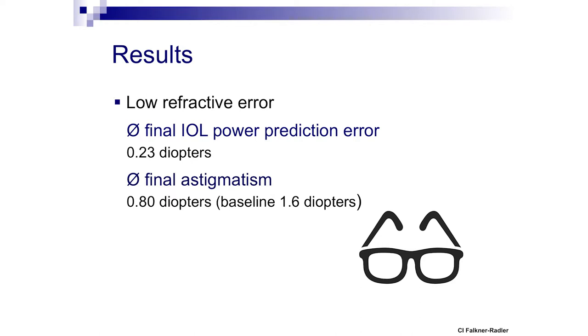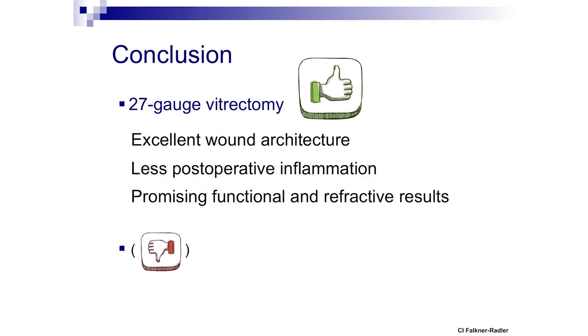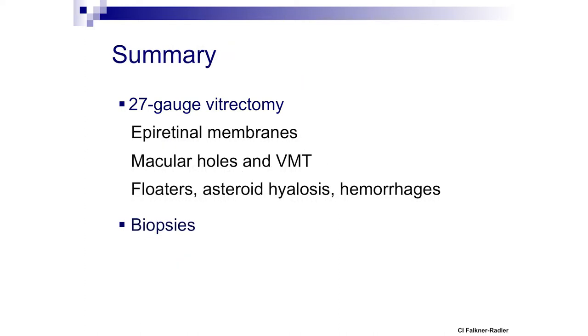So if you see the results, for me, the advantages are more important than the small disadvantages. You have an excellent wound architecture, you have less postoperative inflammation, and you have promising functional, anatomic, and refractive results. And that's the reason why I do my easy or easier cases like epiretinal membranes, holes, traction, floaters, vitreolysis, or hemorrhages with 27 gauge. It's also nice to use it for biopsies because the wounds are very tiny, and if you do it in a block, you don't create a lot of pain for the patient.